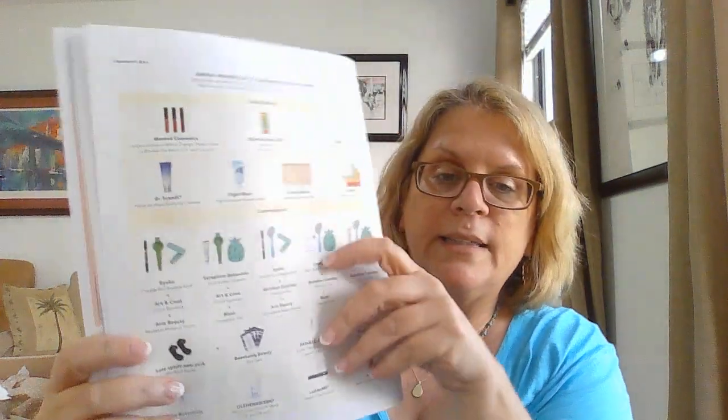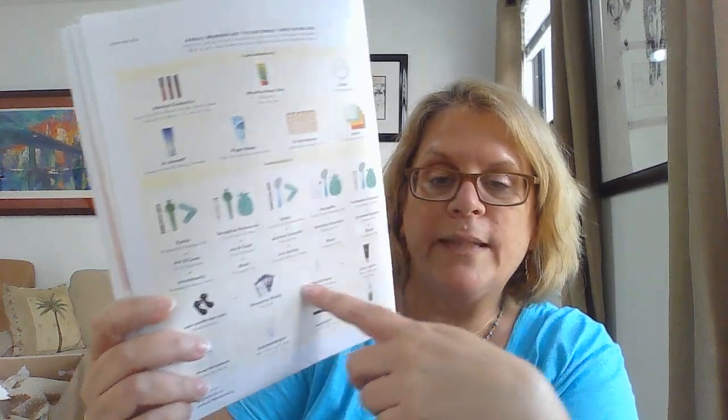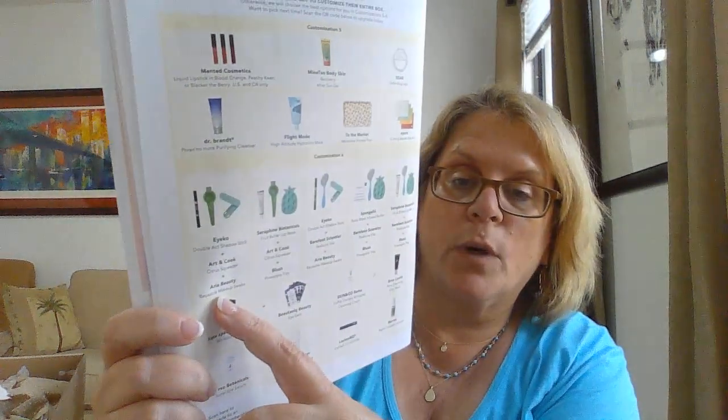All right, our final customization was very interesting because we had a choice of about a dozen products here. So what they did is they combined into these bundles, these different products that you could choose from, or they had some separate products. So the first one was a double act shadow stick with a citrus squeezer and reusable makeup swabs.